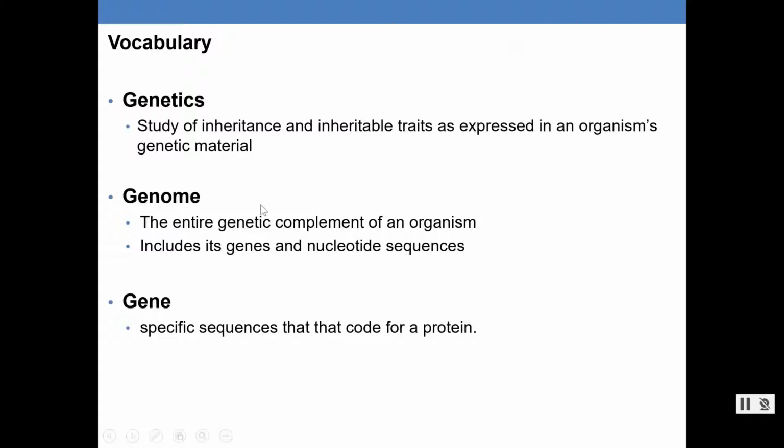And again, these are words you've heard before. I just want to make sure we're all using them correctly. All right, genetics is the study of... What are we studying? We're studying inheritance, inheritable traits. These are traits that are expressed in an organism's genetic material. It's the instructions in the DNA. So the study of this is called genetics.